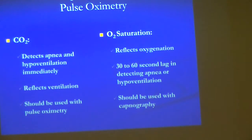It reflects ventilation, like we already said, but it should be used in conjunction with pulse oximetry. The O2 saturation reflects oxygenation, obviously, but there's this 30 to 60 second lag time. I've even seen longer. It's a slow progression where it goes down, down, down. You're thinking, oh, 90, 92%, okay, we're still hanging in there. But their end-tidal CO2 will be very poor or none. And obviously, O2 saturation should be used with capnography.